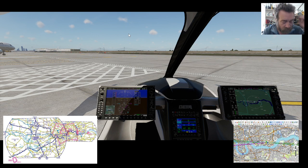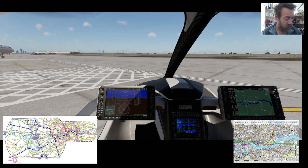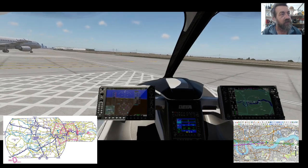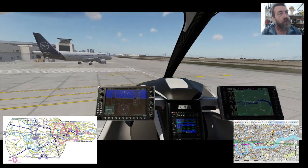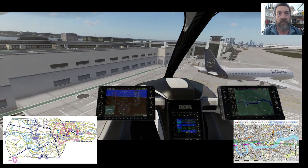All right, there's the time. I think we're on stand 7 at London City. I tried to connect this to VATSIM. Let's just get airborne. Less talking. I'll talk as we go. Right, airborne at time 48. Oh, don't hit the Lufthansa. Looking down at my watch and yawing away. London City, cheerio, so long, and thanks for all the fish.